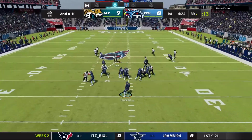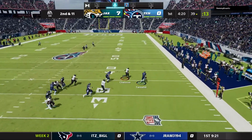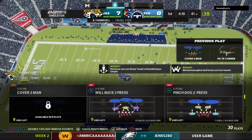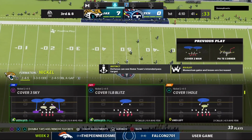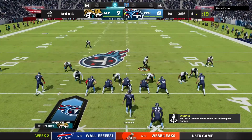Off play action, Tannehill. Eluding the pressure right. They'll wind up with positive yardage. It's a gain of 3, but now it's 3rd down. Brings up 3rd and 8.